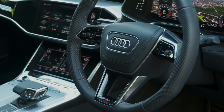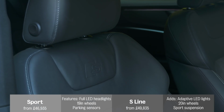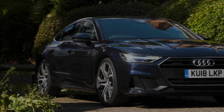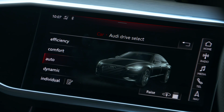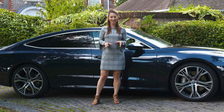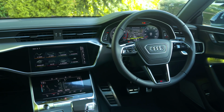Sport trim provides most of the kit you're likely to need, including a reversing camera, electric leather seats, Apple CarPlay and Android Auto smartphone mirroring. The most important thing we'd add to this is air suspension to improve the A7's high-speed ride. Although the A7 comes with some safety equipment as standard, for example automatic emergency braking, we recommend adding lane departure warning and blind spot monitoring.